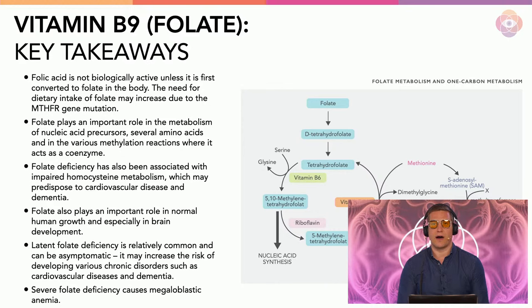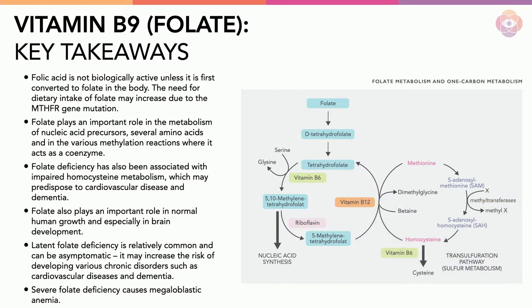So I always recommend going for the bioavailable form, which in this case is methyl folate or bioactive folate. This has a lot of different effects in the body, like nucleic acid precursors and several amino acid methylation reactions. Methylation is probably one of the most important ones, and folate participates in this one-carbon metabolism. So you can see in the image that it's also very important if you have elevated homocysteine levels, to lower those.